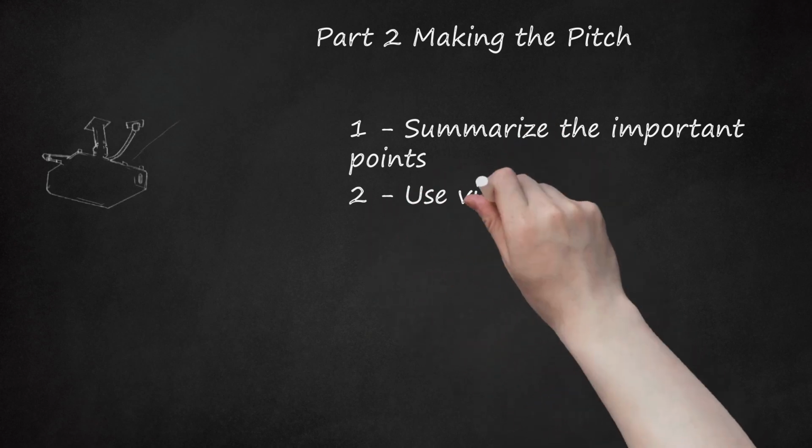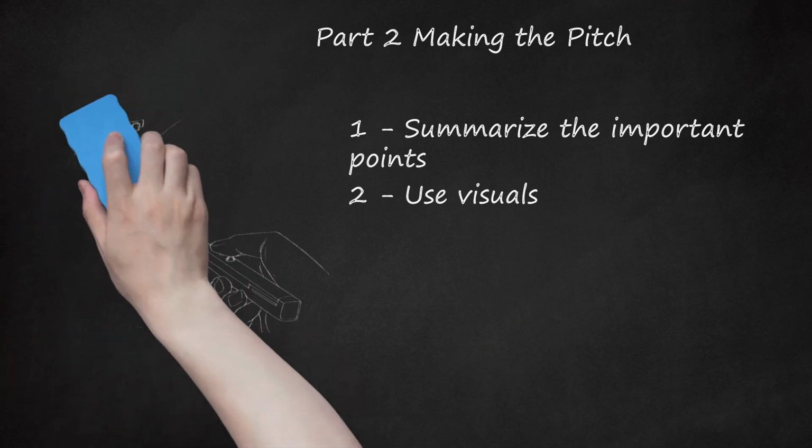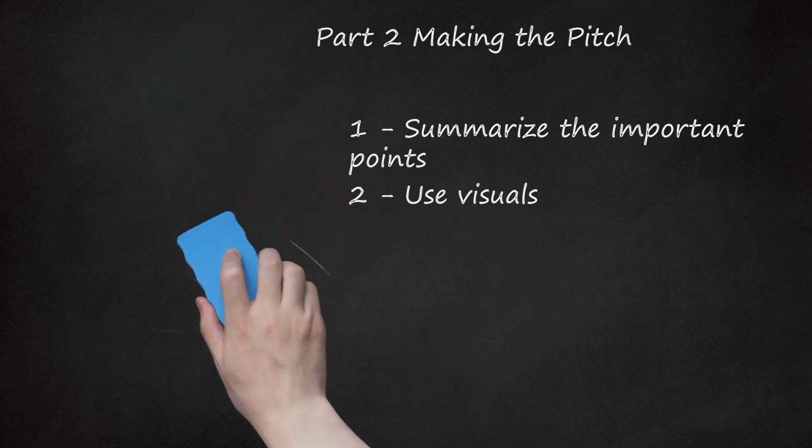2. Use visuals. With PowerPoint, Prezi, or a similar program, you can keep your presentation focused and smooth. Graphics, key phrases, and statistical charts will help illustrate why your proposal is a winner. Slideshows can help listeners retain information and better understand the main points of your proposal. You can use the slideshow to supplement or replace your own notes. They can keep you on track and keep your audience engaged.